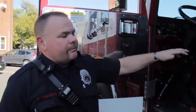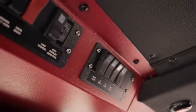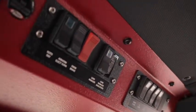This is the primary importance of the driver, is getting us there to and from safely. If we can't get there, we can't help people, and that's a very big responsibility, being the driver of one of these trucks.